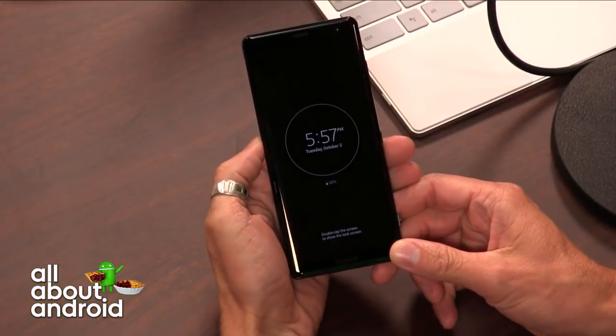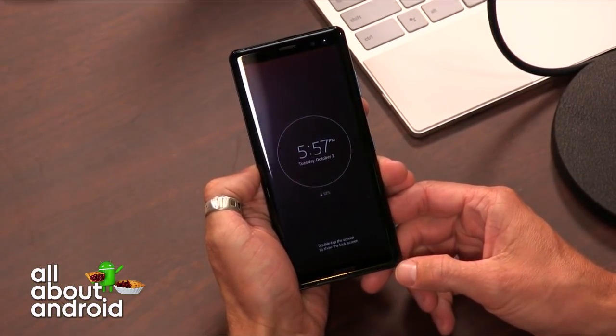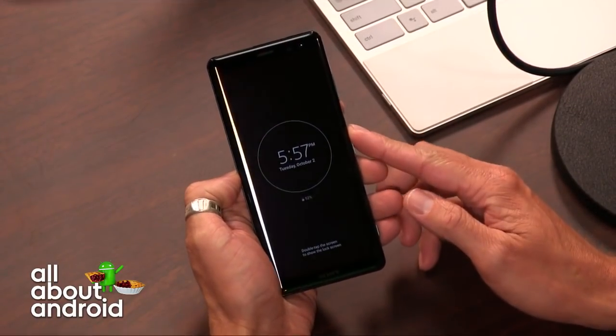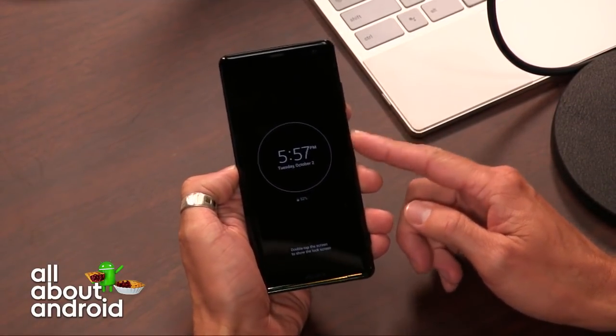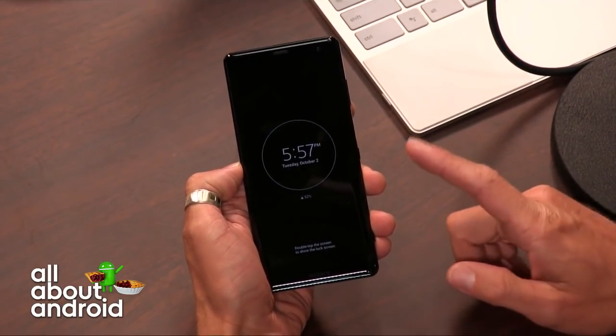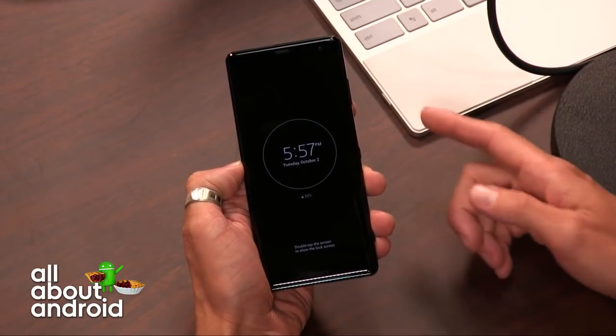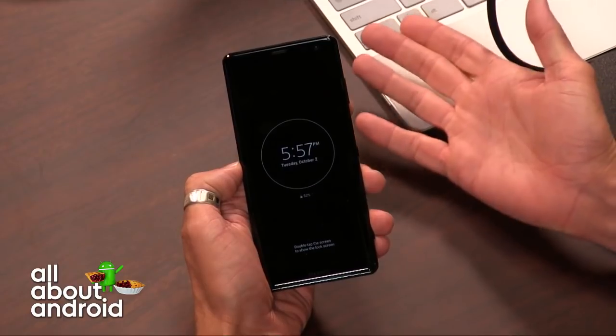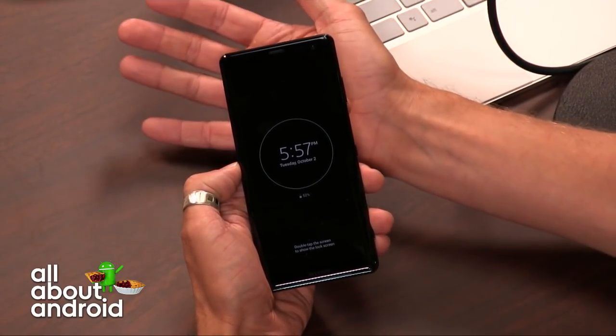Hey, so I got into the office today and I was surprised to find waiting for me this device right here. It is the Sony. Remember when I reviewed the Sony Xperia XZ2 Premium? This is the XZ3, which is their next flagship a couple of months later, which in reality is a step up from the XZ2, not the Premium that I reviewed a few months ago. So it's kind of a step up from the XZ2, which was much earlier this year.